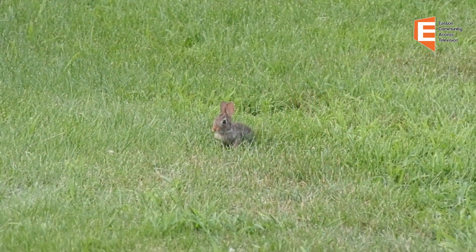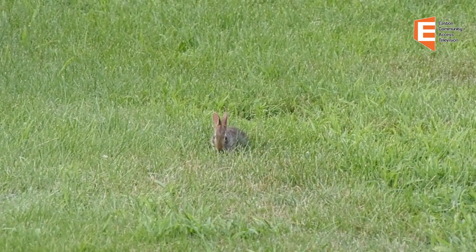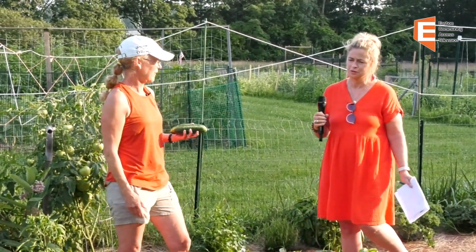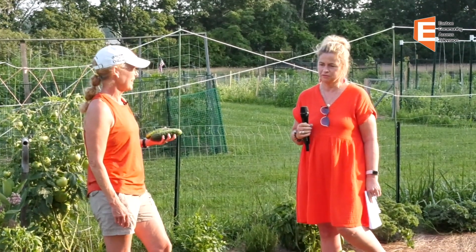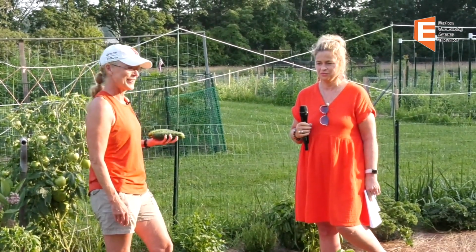And the bunnies, too. The bunnies don't get in here because I have a wire fence, but a lot of my colleagues, or neighbors, whatever, have bunny issues. They chew through the plastic. Yeah, I've heard that too. They're very cute. They are cute. They're really cute.